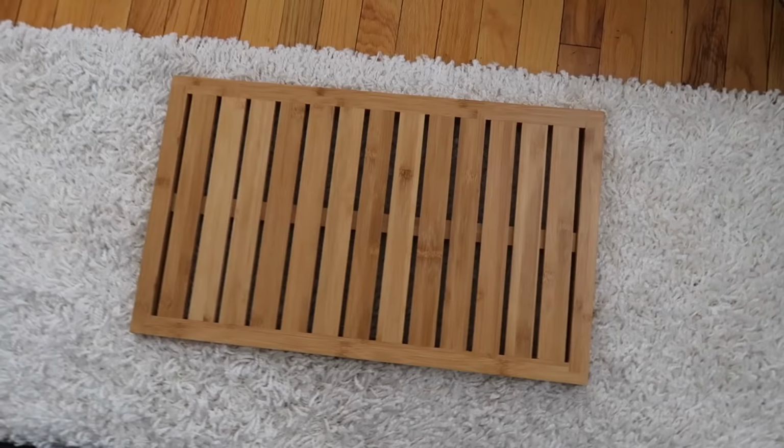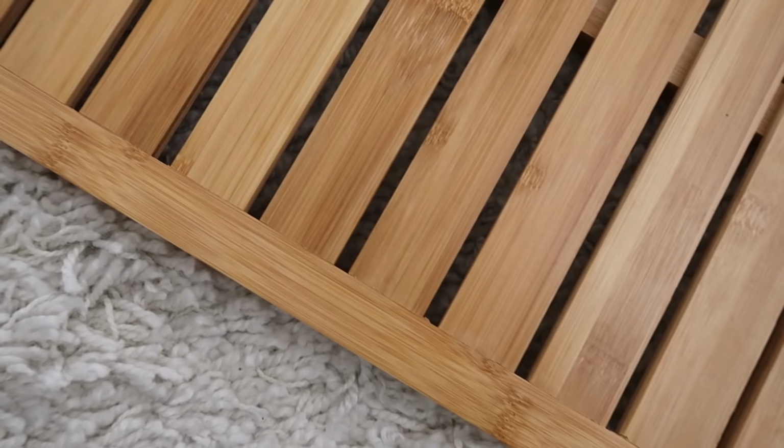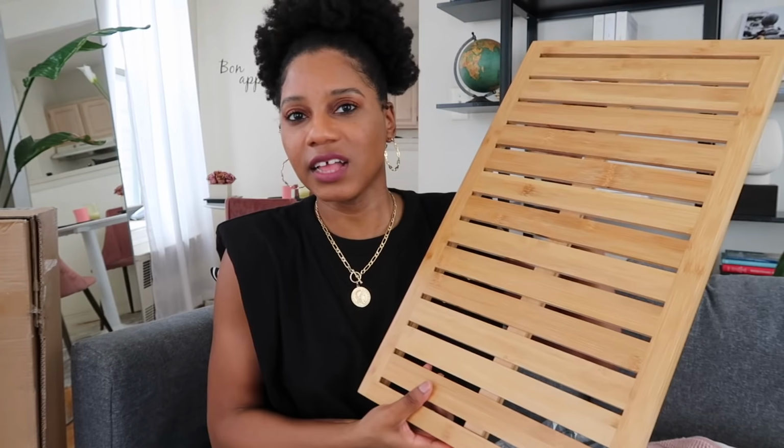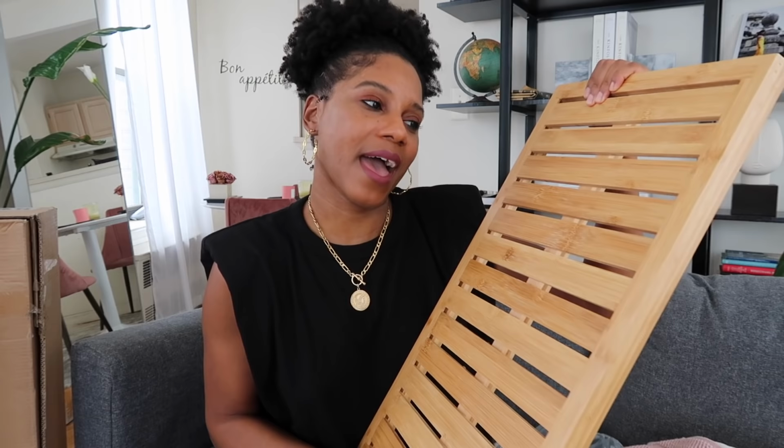And I feel like this will tie in the bathroom to the rest of the house because I have brown wood floors throughout my living room and my bedroom, pretty much in every single room of my apartment except the kitchen and the bathroom. You know, my bathroom has these white square tiles, trying to really kind of cover as much of that up as possible. And so I feel like this is a great piece that's gonna go in my bathroom. I love it. I feel like it's gonna make me feel like I'm in a spa when I'm stepping into and out of the shower.